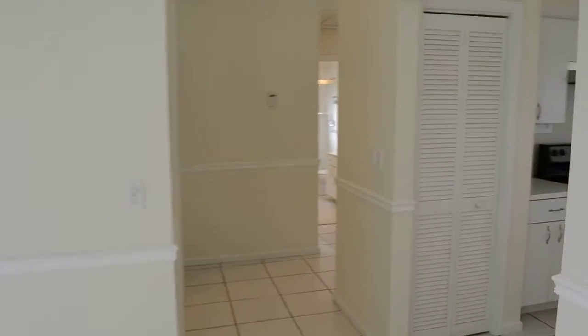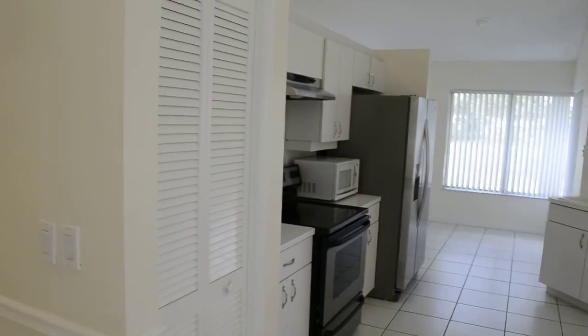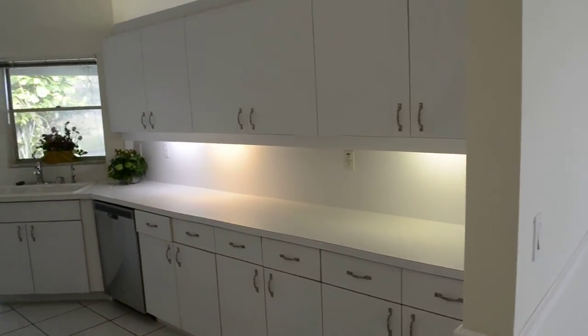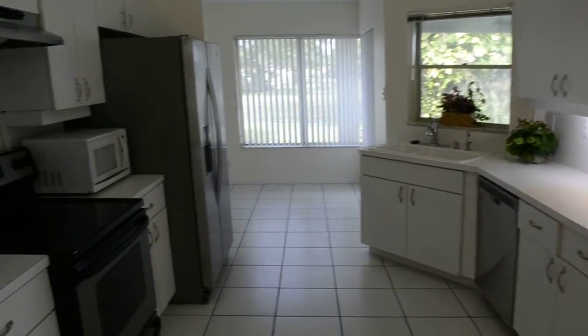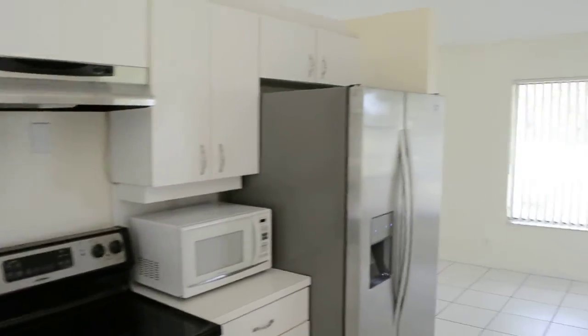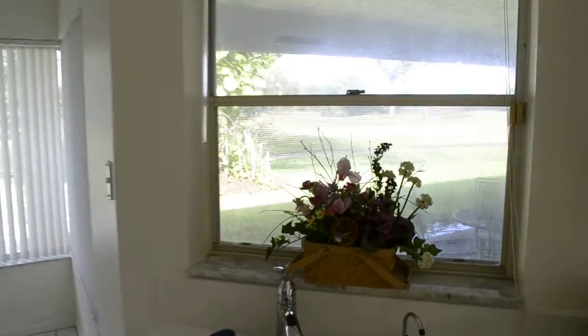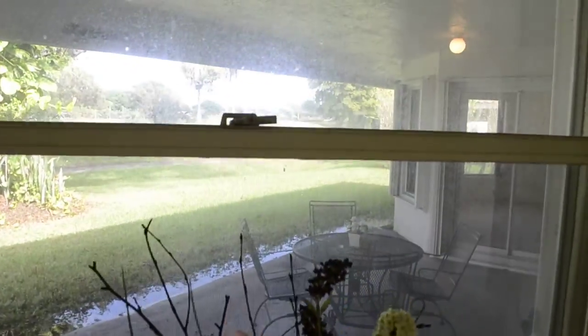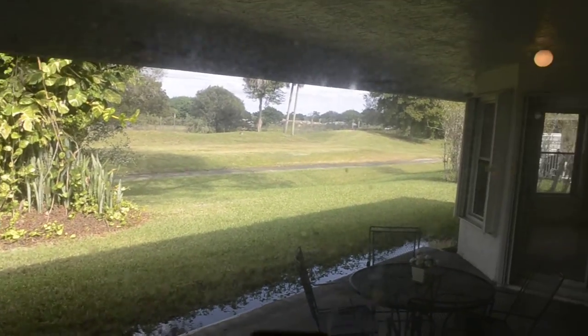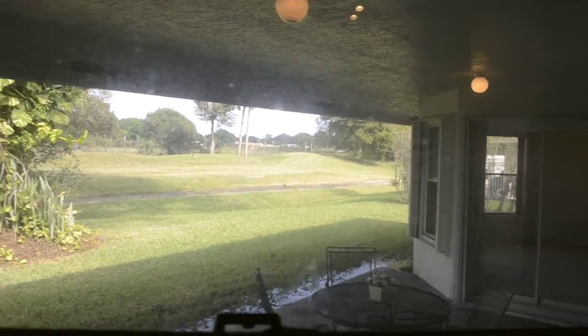As we turn to the right, we enter into a large, spacious kitchen. There is task lighting underneath the cabinets. The appliances are updated to stainless steel. There is a sink window, which allows you to look out into the backyard and upon a walkway that runs the community. As we hang a left, this would be the breakfast nook.